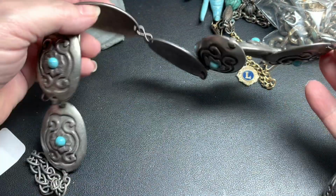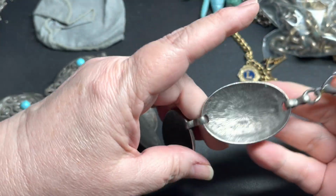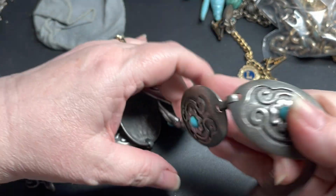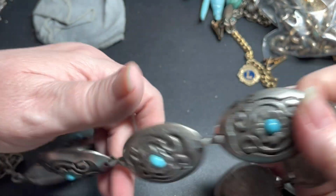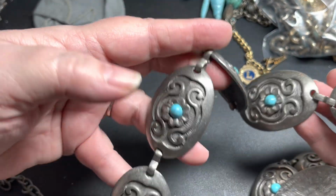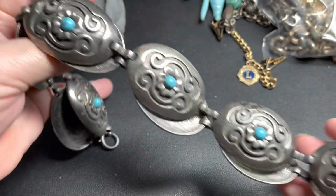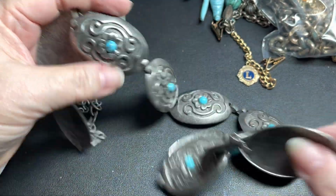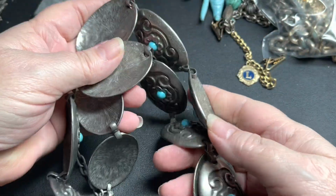But I think we have a belt. Let's see. It's a lobster clasp. And here is the front of it. It's really nice. It's definitely heavy. So far, we don't have any missing cabochons. I don't see a name, so let me give you a size. It's 35 inches. I didn't see a name anywhere on it, so I'm going to say, let's do $9.